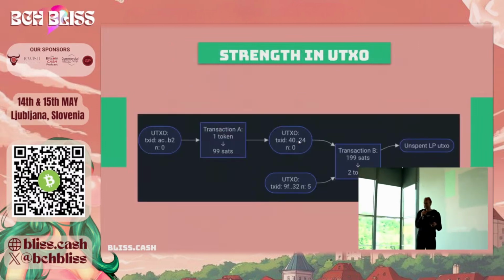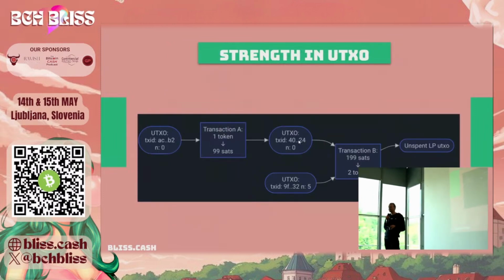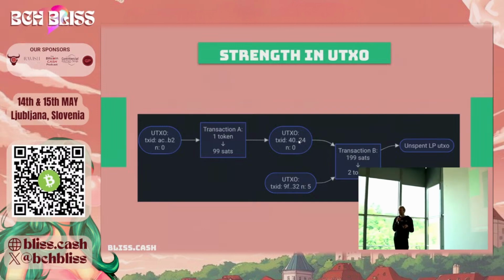This is Bitcoin Cash. And on Bitcoin Cash, you have what's called a directed acyclic graph, which basically means that every transaction you do is linked to a previous transaction. So the order within a block doesn't matter at all, because the state is directly linked to a previous transaction.